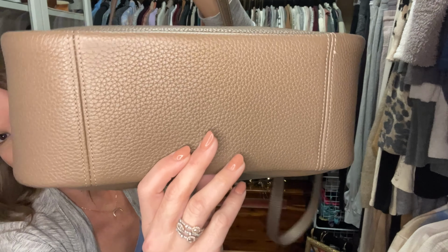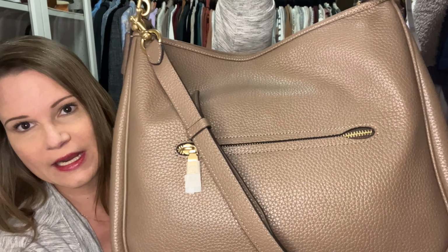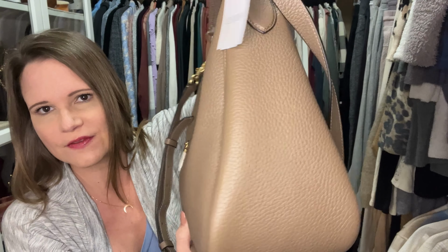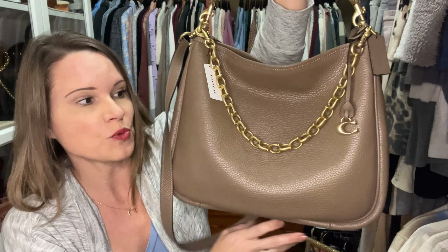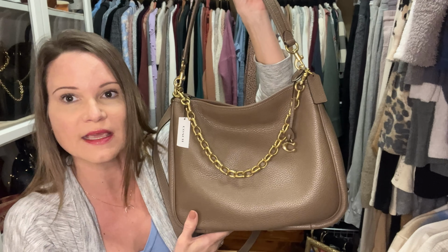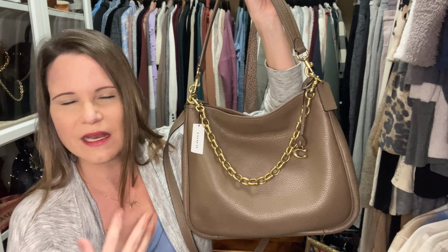The bag is just so, so nice. It's way better than I even anticipated. I've seen these on the shelves, and I think I even tried one on at the time I was into these soft tabby hobos, which I still have my Canyon one and I love it. But now after seeing this, I think I like this just as well as the soft tabby hobo, and I think that this is going to be more durable as well. I'm saying as well a lot.